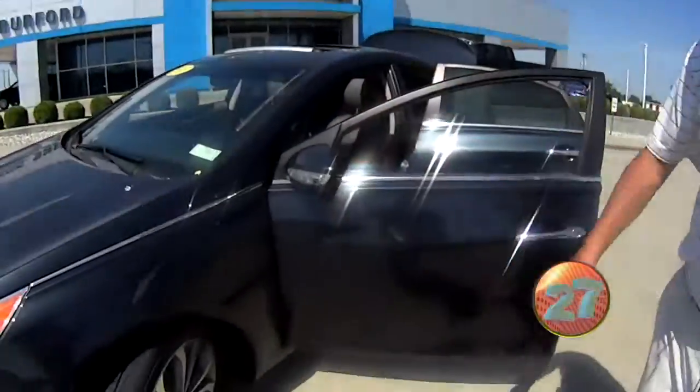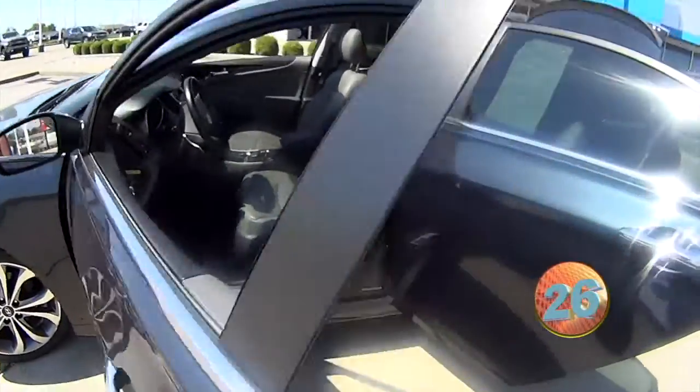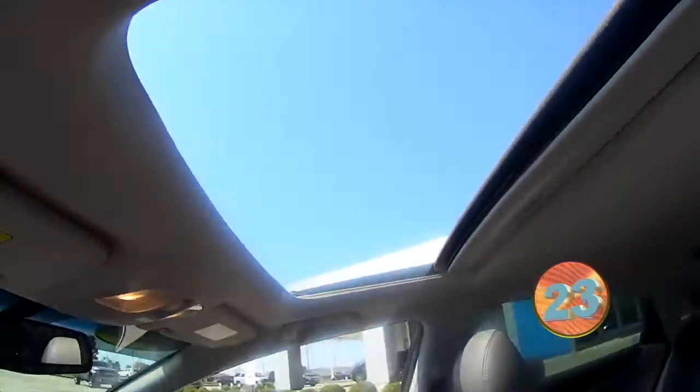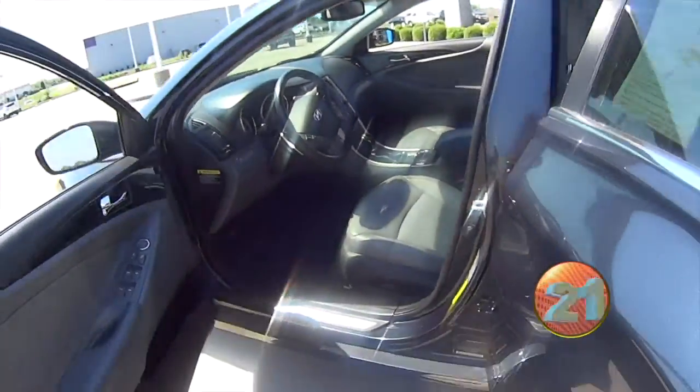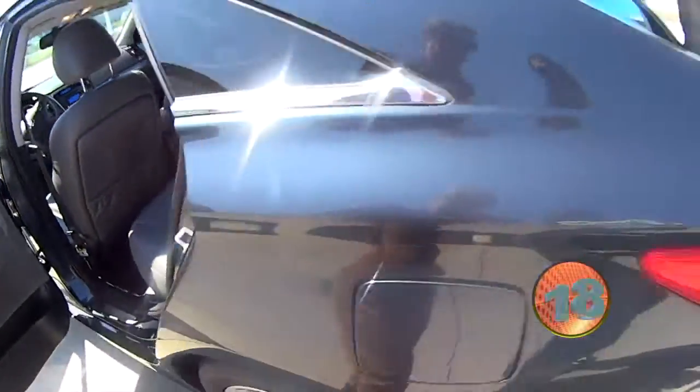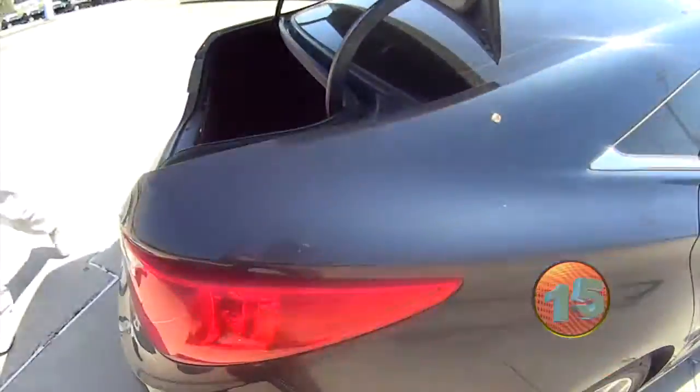It's a 2013 Hyundai Sonata Limited. Gray leather interior, sunroof, heated front seats, heated rear seats, rear air. A beautiful car. Plenty of room for golf clubs, luggage.